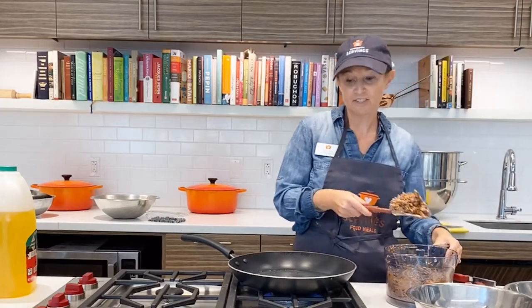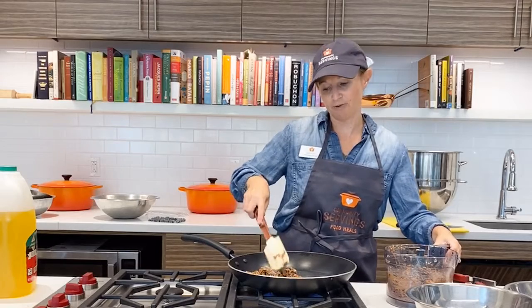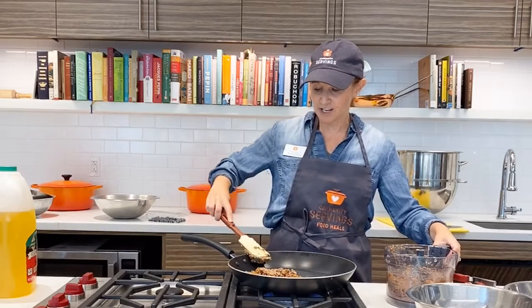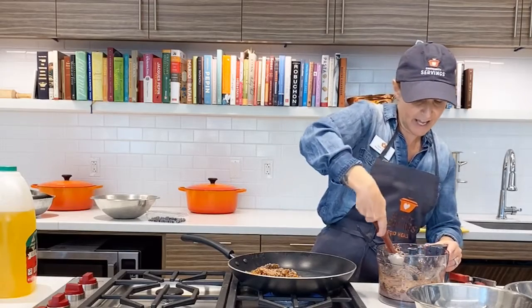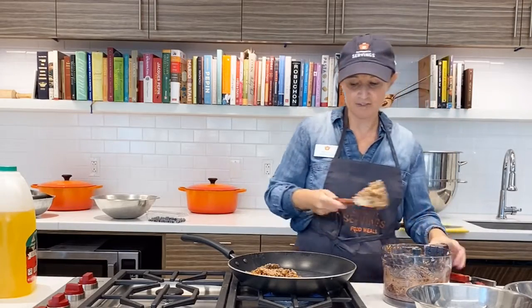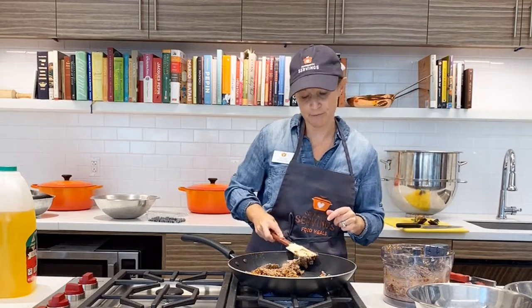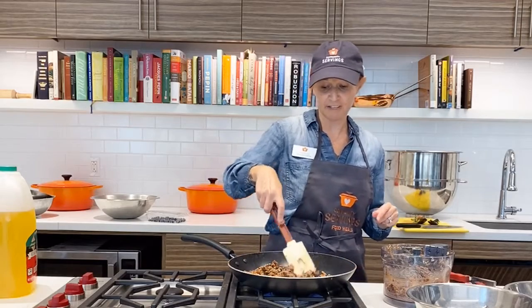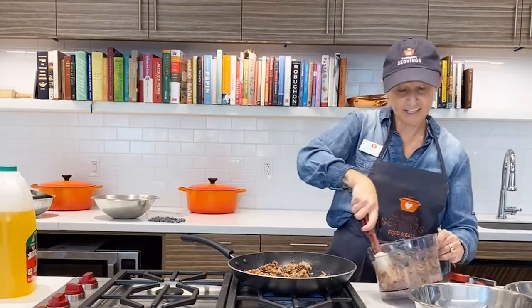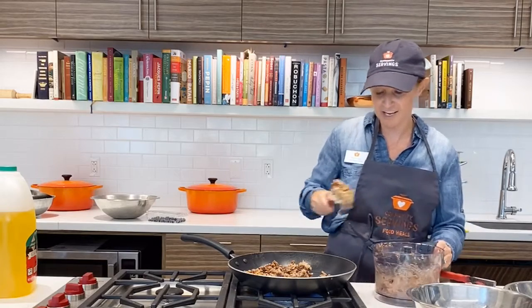So the best sources of omega-3s are going to be fatty fishes. So things like salmon, tuna, anchovies, fish that are kind of oily. And what research has shown is that people who get more of the omega-3s that come from those marine animals, so those polyunsaturated fats, are less likely to have heart disease and are less likely to die of heart attacks.